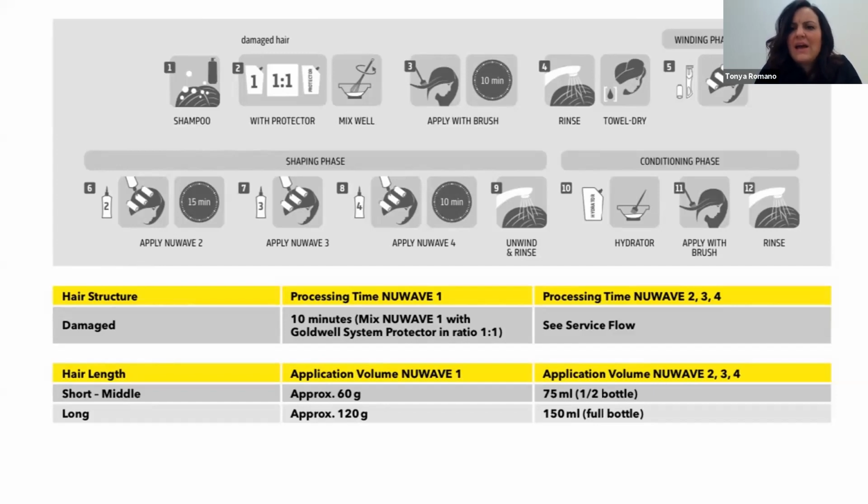How long is the rinsing? How long do you rinse the product, Jen? I would say 30 seconds to a minute. Make sure that it's rinsed really well.